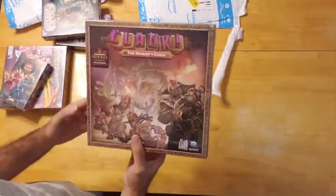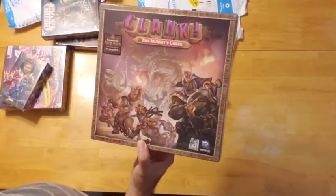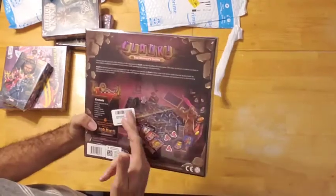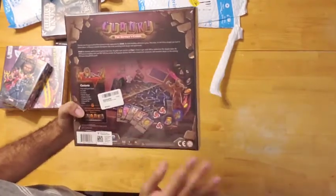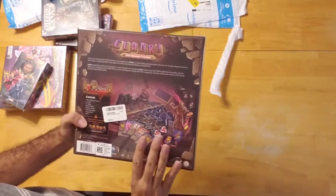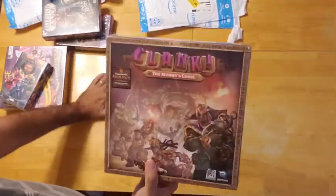All right, let's see what we have over here. Ooh, Clank, the Mummy's Curse. So this is an expansion to Clank. It adds another double-sided board with some new cards for this particular scenario. It's an Egyptian themed dungeon scenario. Really cool and excited about this.